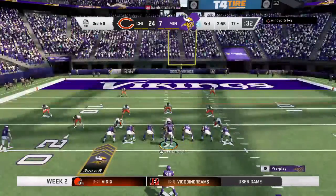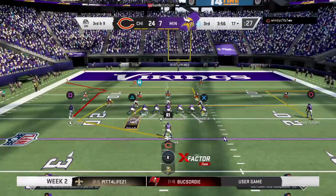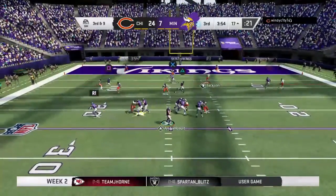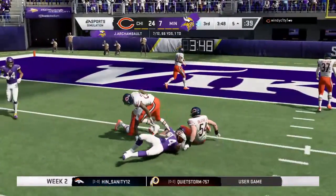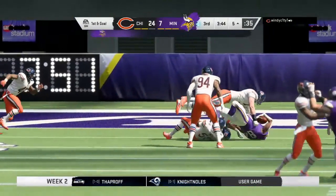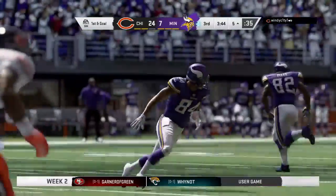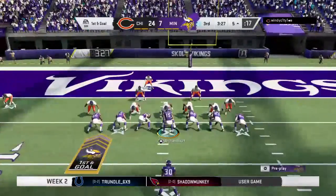After an incomplete pass on second down, that'll leave him trying to convert on 3rd and 9. They'll look to throw, and that's caught by Smith, and he's able to get him down, but he does reach the 5. They're able to convert on 3rd down, and that sets up a 1st and goal at the 5-yard line. They've got to be thinking a chance to get right back into this football game.